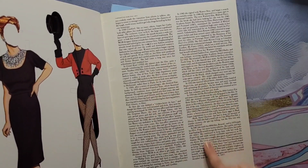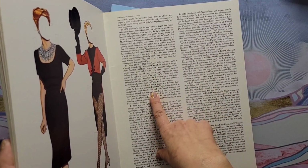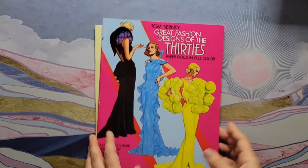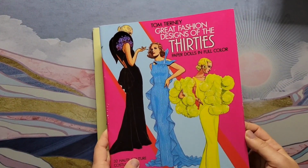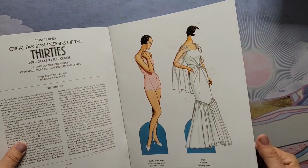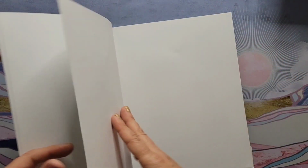So I really like how they have this. I haven't read them. I should read them. But there's a lot of information in here. And then this one is fashion from the 30s. This is a newer one that's been reproduced, I think.